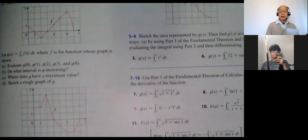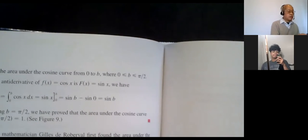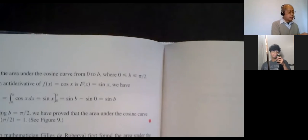All right, so that's it for that. Let me check the chat if you have any questions. Doesn't look like it. All right, so now we're leading up to something called the fundamental theorem of calculus. And you definitely want to put this on your cheat sheet. There's two parts to the fundamental theorem of calculus.